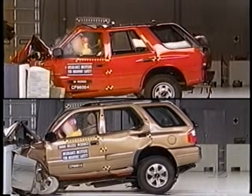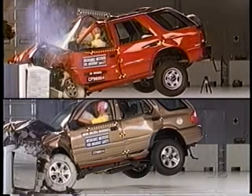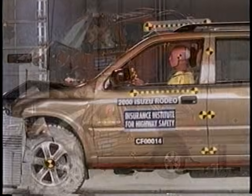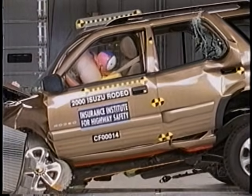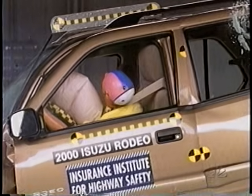In many respects, the 2000 is an improvement over the 96. Structurally, it does a lot better, but we recorded very high forces on the dummy's head going into the airbag and some moderately high forces on the dummy's neck. So this is a problem, a significant problem.